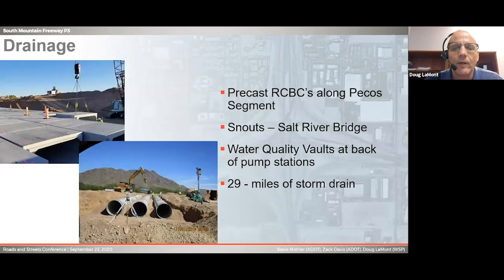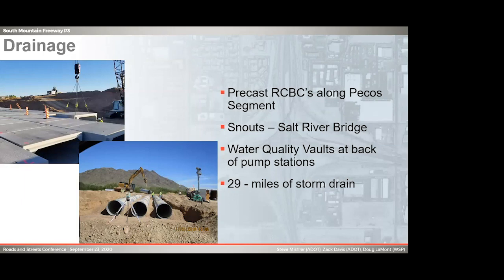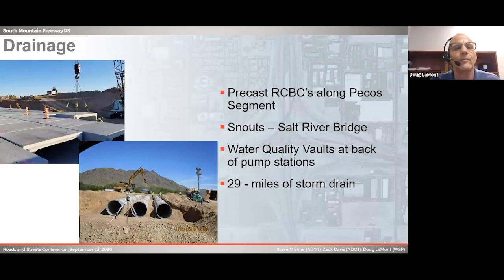Also, as a part of the project, the contractor maximized the use of precast elements. So what you see on the left-hand side are precast boxes. They used those to allow the construction to go faster. As soon as they could get the environmental permit, we were able to construct using these, and it sped up construction.